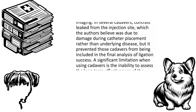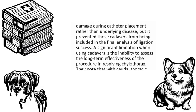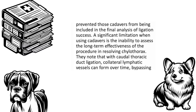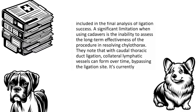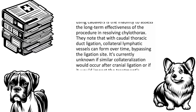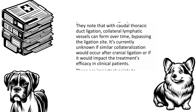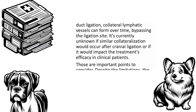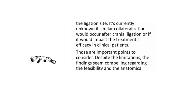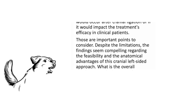A significant limitation when using cadavers is the inability to assess the long-term effectiveness of the procedure in resolving chylothorax. They note that with caudal thoracic duct ligation, collateral lymphatic vessels can form over time, bypassing the ligation site. It's currently unknown if similar collateralization would occur after cranial ligation or if it would impact the treatment's efficacy in clinical patients. Those are important points to consider. Despite the limitations, the findings seem compelling regarding the feasibility and the anatomical advantages of this cranial left-sided approach.